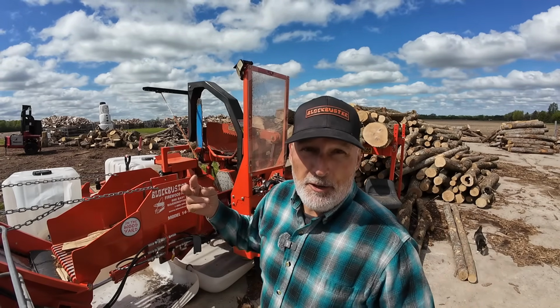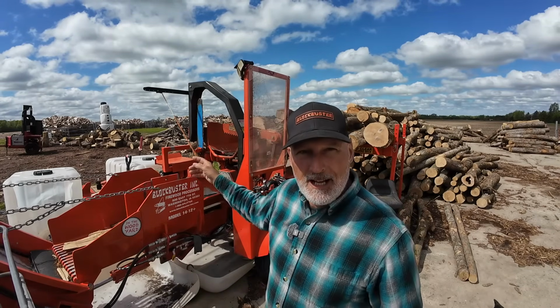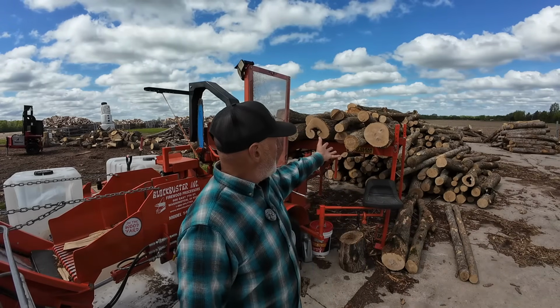Today on In the Wood Yard, it's a Blockbuster day. Let's get cutting. Today is a beautiful day. It rained for 2 days. Finally, I'm able to get back here and do some work, and today I'm going to be running the 1412 Plus Blockbuster Firewood processor. Got a whole bunch of new wood over here.